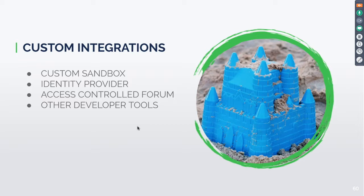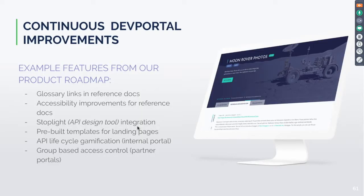And there we've seen with some customers that there might be custom sandbox integrations or identity providers or forums or other developer tools that need to be integrated into the dev portal. This is another form of complexity that you will not be able to address with the integrated portal.